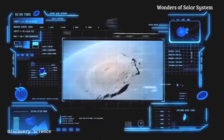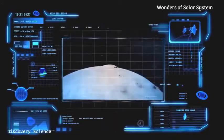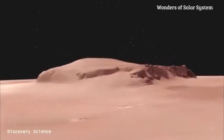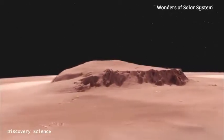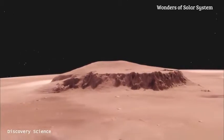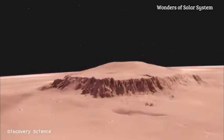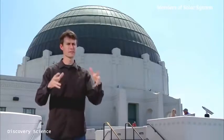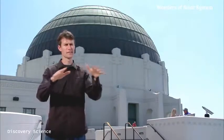Olympus Mons is located in the Tharsis Bulge, a region on the red planet that's home to other massive volcanoes. If you climb the 13 miles to its summit, you could take in a view of the very edge of the Martian atmosphere. Olympus Mons is several times higher than the highest mountains on Earth, and its base is hundreds of miles across. It's been formed over the last billions of years by eruption after eruption, which has slowly surfaced it with successive layers of lava.